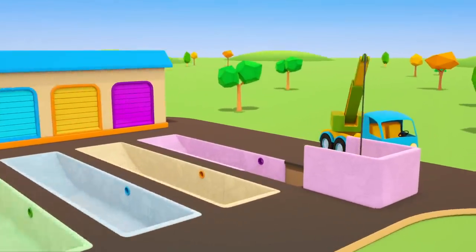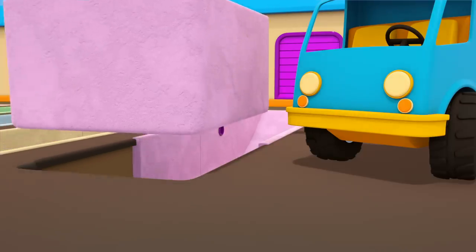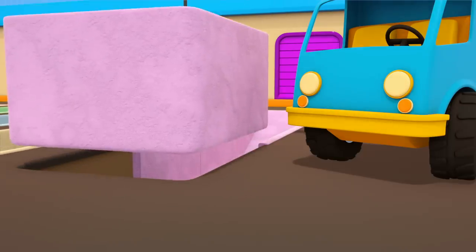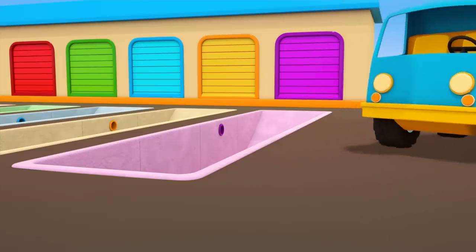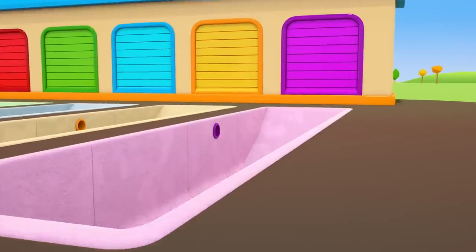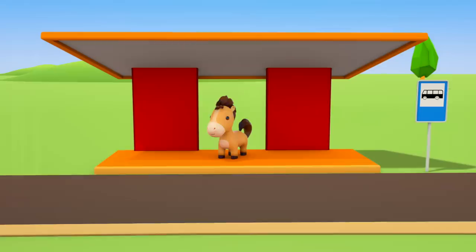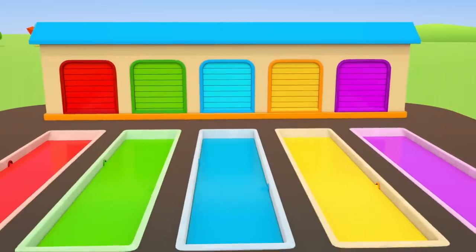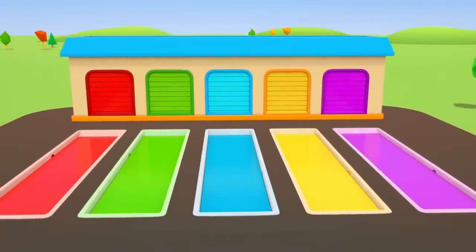In front of the helper car's garage, there's a crane at work. It's digging some huge bathtubs. I wonder why. Oh, paint is pouring into the bathtubs. And here's a little horse. Is it waiting for a bus? The bathtubs are filled up with paint.